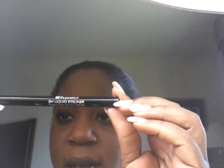And then with the eyeliner, I used the BH Liquid eyeliner. Love that, love that. And for my waterline here, you can see it's purple. Hopefully you can see. The lighting is terrible, I know. But it's the Moonstruck Precision Pencil Eyeliner.